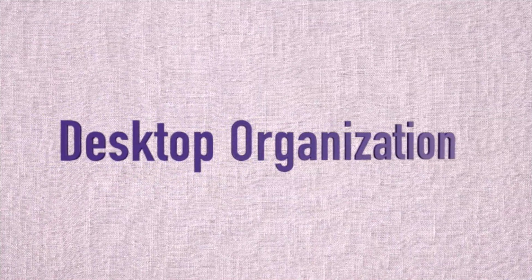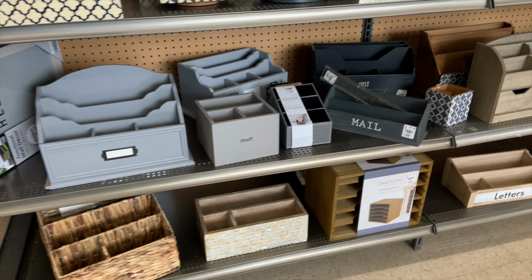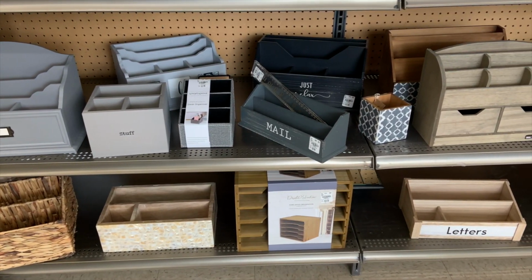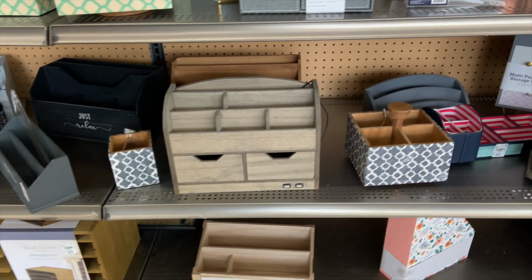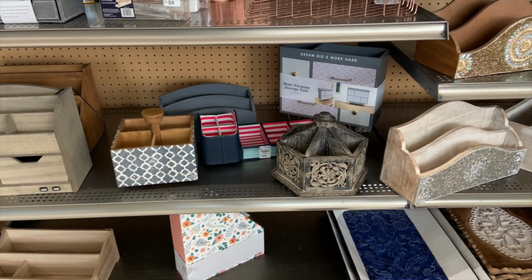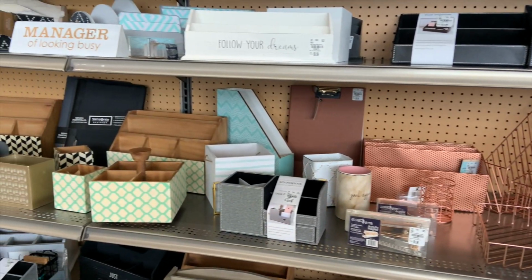It is back to school time around here, so that means a lot of people are updating their desktop space. They're getting organized in different parts of their house, and your creative space is included in that organization. These days, there is a ton of desktop organization available at my local Tuesday Morning. Some really beautiful pieces that would be great for holding craft supplies. Again, look at the variety of styles that are represented.